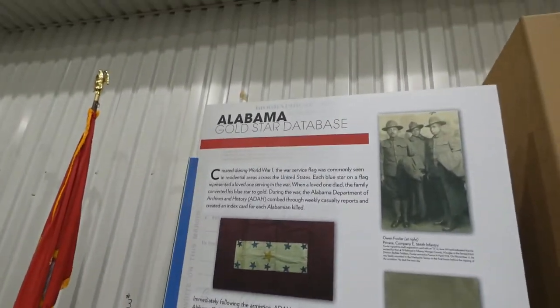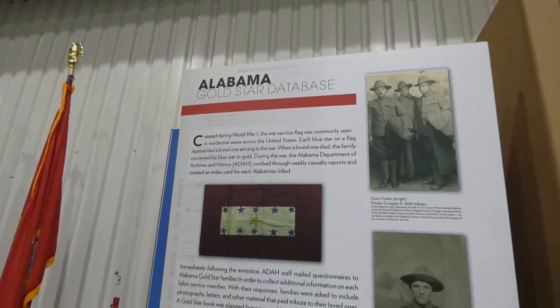Oh, you see this thing about the Alabama Gold Star? Gold Star?